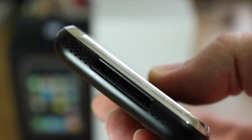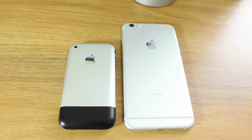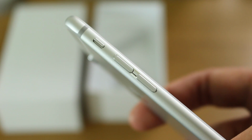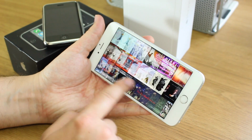On the original iPhone they used this big plastic chunk on the bottom edge to act as sort of a radio window. On the iPhone 6 Plus and some of the previous iPhones, they just used the plastic banding between the metal bits to sort of divide the different radios up and to make sure that you can get a signal. Of course, there's no denying that the iPhone 6 Plus is much taller and much wider than the original iPhone, and that's mostly because of its larger display.